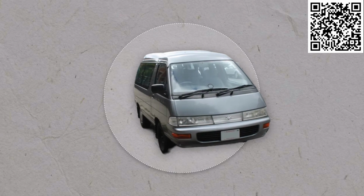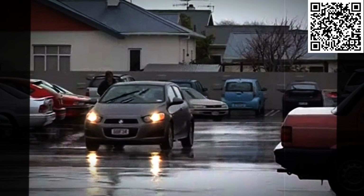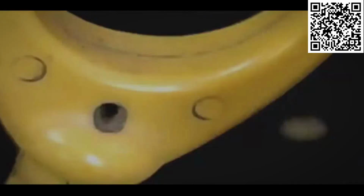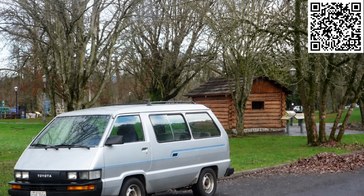This is where the legendary grandma's van shows up, a vehicle that was driven twice a week to the grocery store and church, always garaged, always had its oil changed on time at the same shop for 15 years, and has maybe 60,000 miles on a body that has been around for a decade and a half.